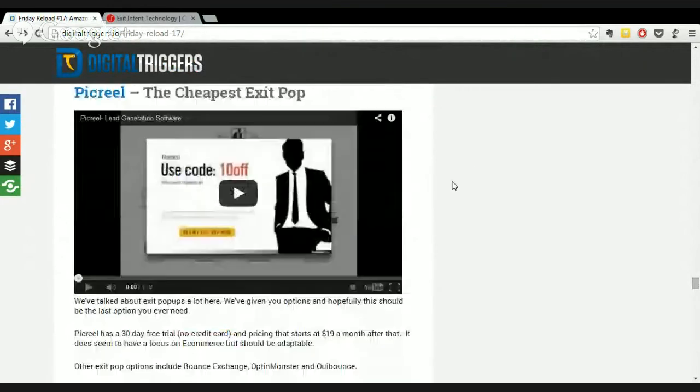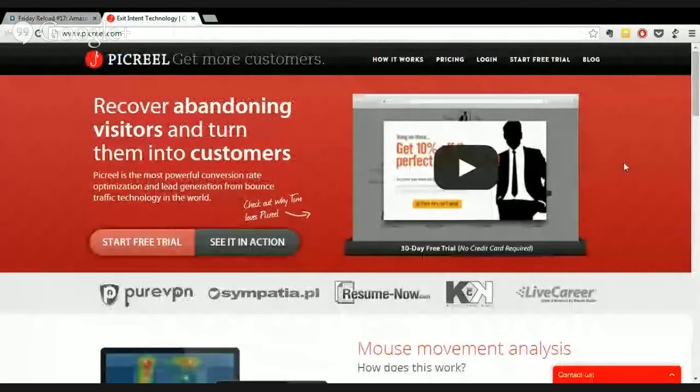Next up, we have PickReel, and this is the cheapest exit pop-up I have seen. Now, there was a free one, Oi Bounce, but it seemed like it probably needed a bit more technical skills. As you know, most likely, we've talked about exit pop-ups a lot. If you haven't heard about them, they work extremely well.